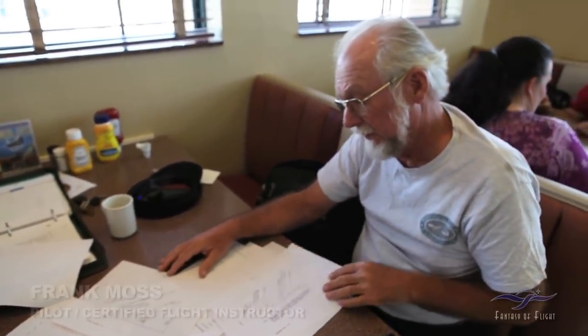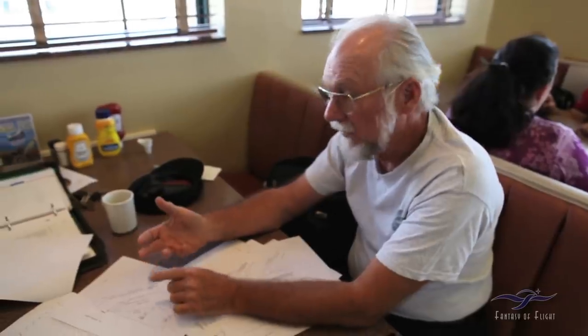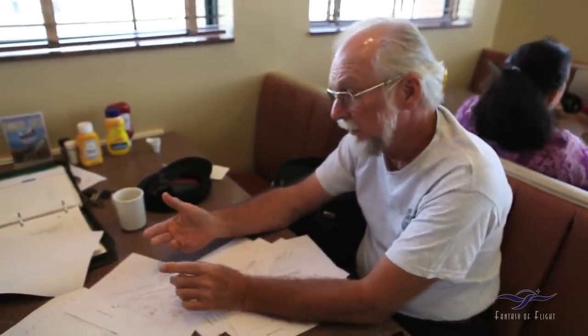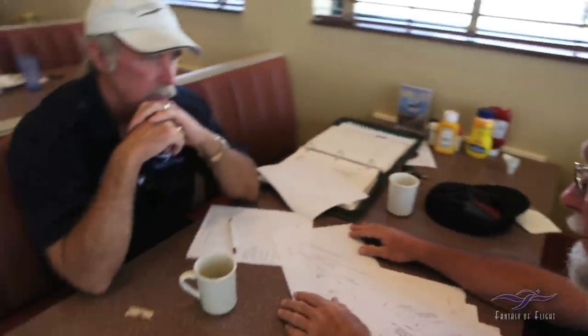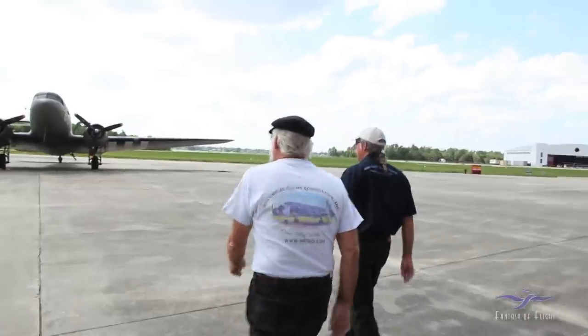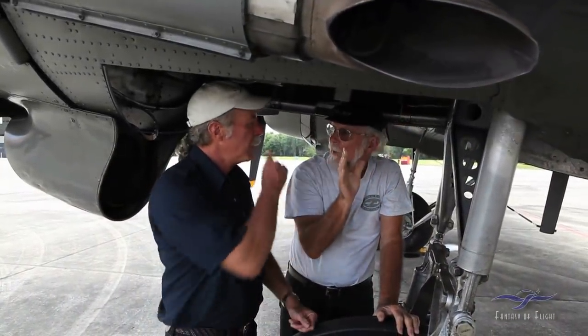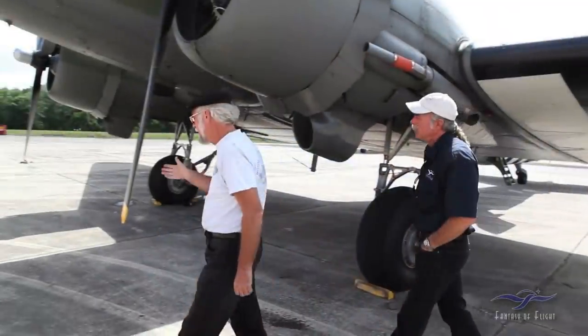So here we are in the Compass Rose restaurant when Act 2 was still open. Frank and I are going over some of the V-speeds and emergency procedures and things like that. Frank is very well known in the DC-3 old airplane field. He worked up in Alaska for a long time flying DC-4s and stuff. And Frank's got his own DST, Douglas sleeper transport, that he's working on.